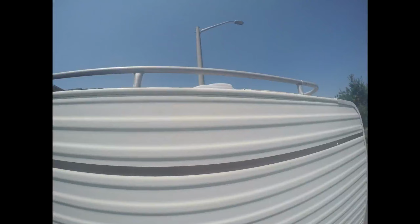So, we're just going to get started on that, but first I got to go to the hardware store, and I have to buy a fairly large step ladder so I can reach the very top edges of the RV. And once we're done that, we'll come back and we'll get to work.